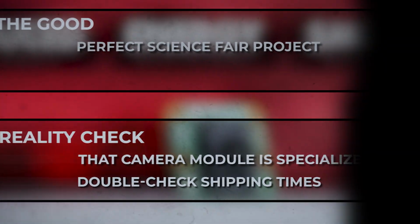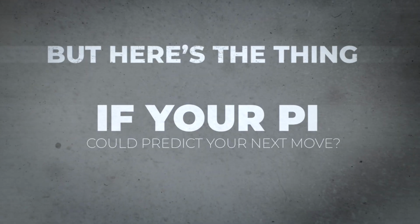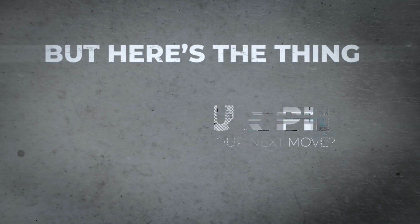The catch: that camera module is specialized. Double check shipping times. But here's the thing. What if your Pi could predict your next move? Keep watching for project number 3.